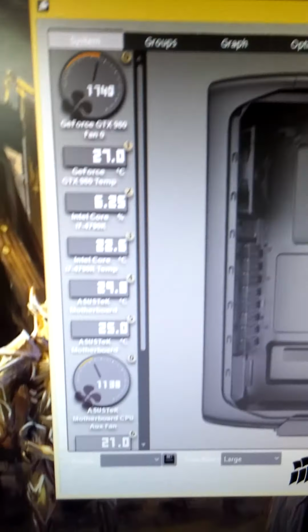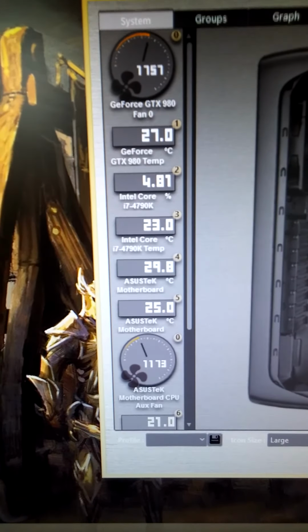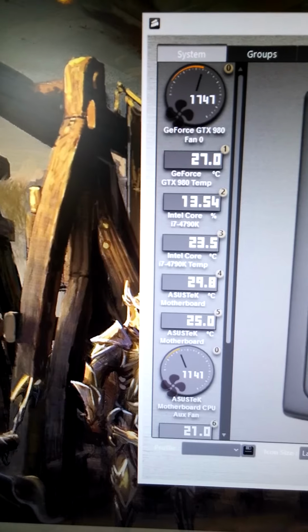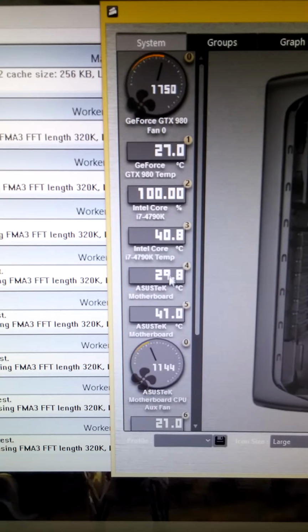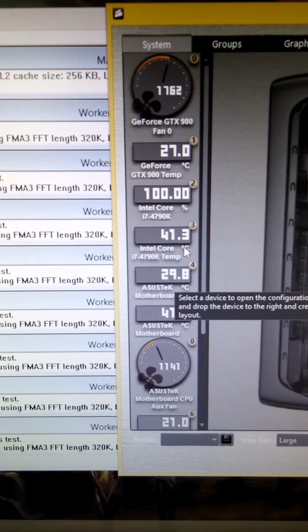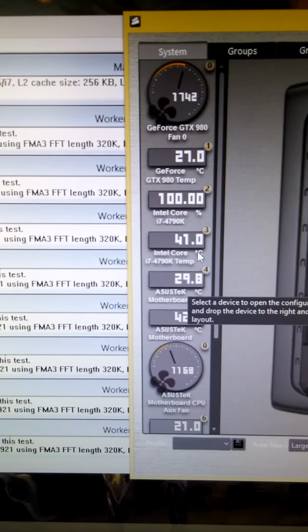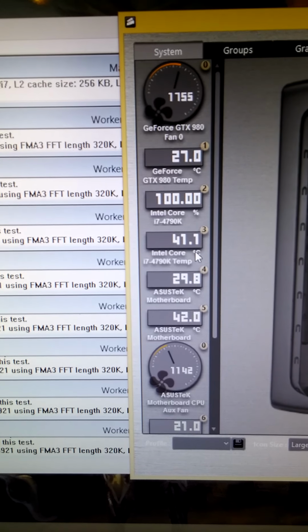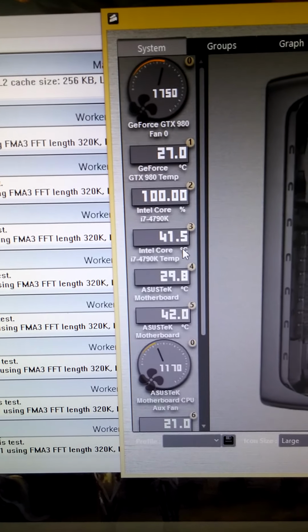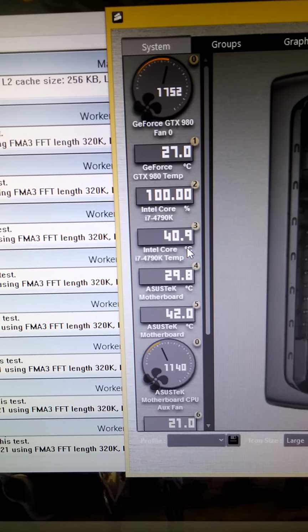And then underwater, like I said, I'll show you all again. Here's my temps, 22.6 degrees. Let's see, I'll open Prime 95, and then I'll show you all what my temps get to. Here, 40 degrees, 41 degrees under load. Low 40s, and it sits about mid 30s in gaming. This is pretty much an unrealistic test.